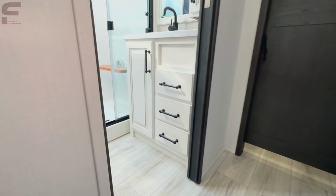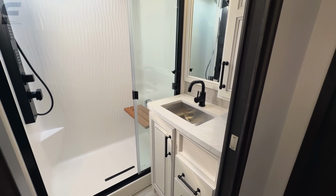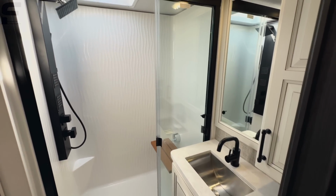Coming into the bathroom, this is my most exciting change for Montana for me, because this is something I've just been wanting Montana to do for years.